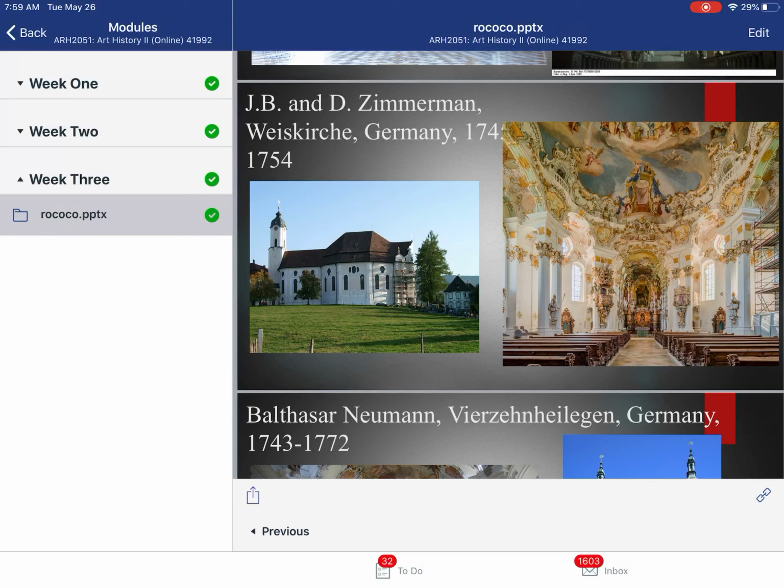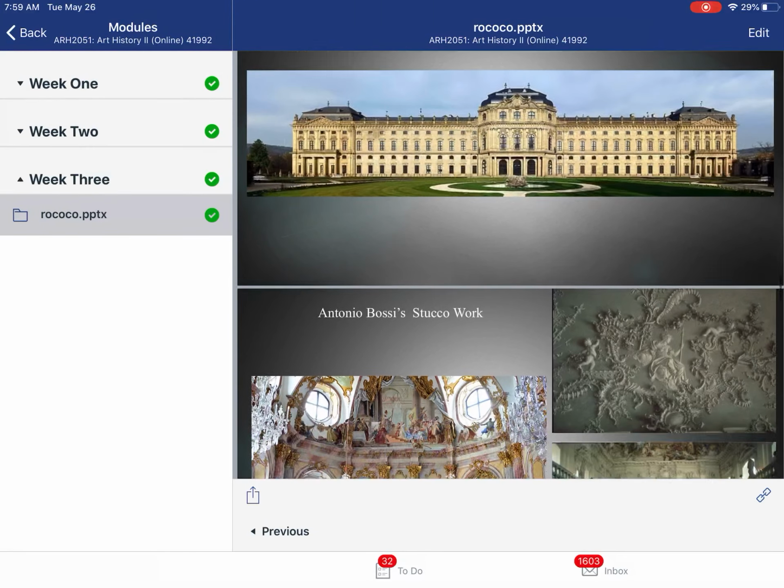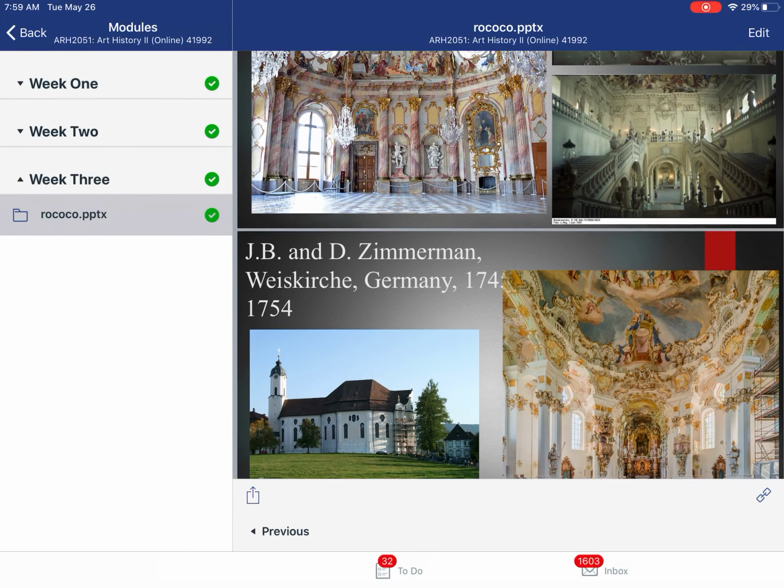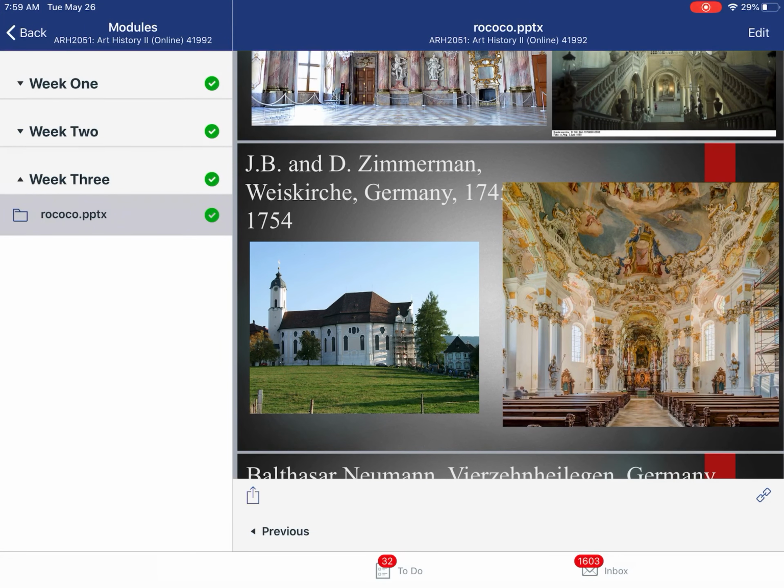Welcome back. So the last thing we talked about in the Rococo was the Prince Bishop of Würzburg's impressive Rococo palace, as you might recall. Here it is, known as the Würzburg residence. But it's not just the palaces that are Rococo and showing the combination of church and state in Germany during the 1700s. That church and state combination is also pretty evident in the Rococo cathedrals that are being produced.